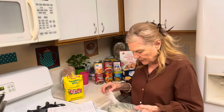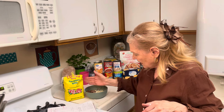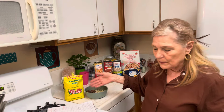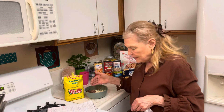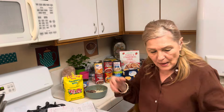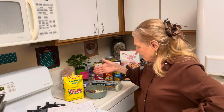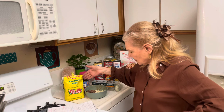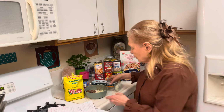Then I made these beans the other night. Here they are. These are the Mexicali refried beans. So I put the rice on one side, and then I reheat the beans. It can be canned beans, it can be any kind of beans. That goes on the other side. On top of the beans goes salsa, this is the Walmart salsa. And on top of the rice goes an egg. So you have rice with an egg, you have beans with salsa, and that's it.